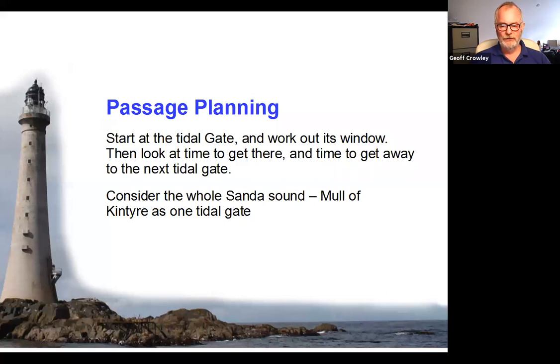So what time should you set out from the Crinan Canal, for example, to get to the Doris Moor? What time should you set out from wherever you leave, perhaps Campbelltown or perhaps Arran? What time should you leave for the Mull of Kintyre? In thinking about that, you can consider the whole of Sanda Sound and the Mull of Kintyre as one tidal gate. It's one area where the tide could be with you or against you, and so you need to plan for that.